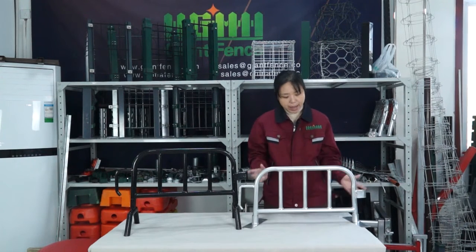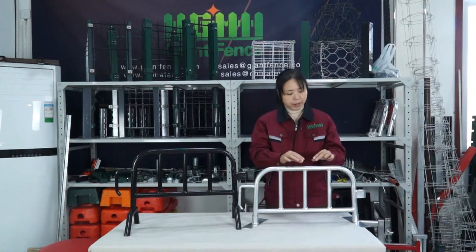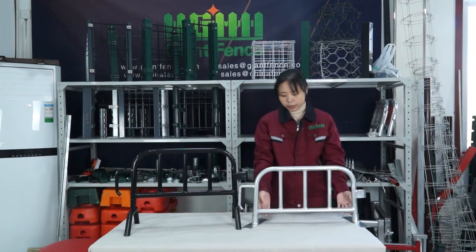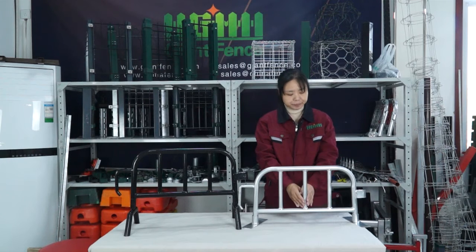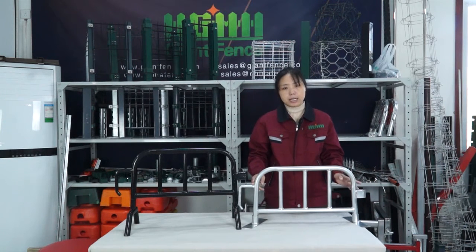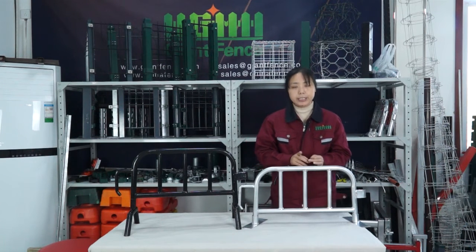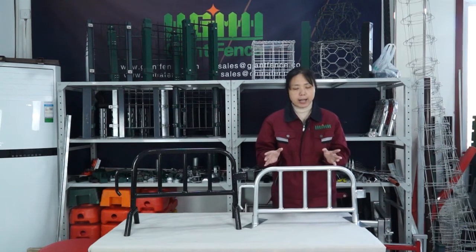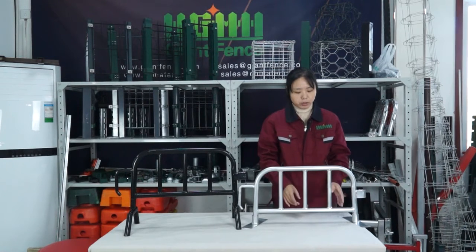Since the frame pipe is always the round pipe, the round pipe is bent into a round, then we weld it with a horizontal pipe together for the panel, and weld the vertical pipe. The frame pipe size can be 25, 32, 38, 42 millimeter. The bigger one is 48 millimeter. The vertical pipe that we can produce is 12, 16, 20 millimeter.